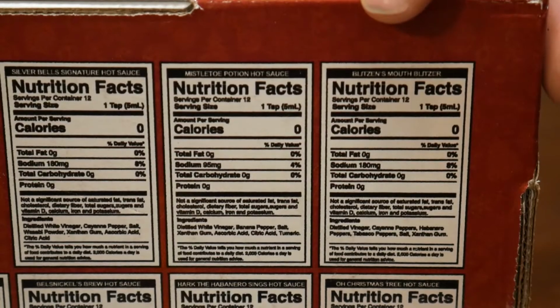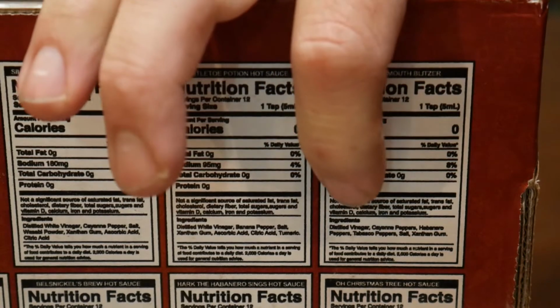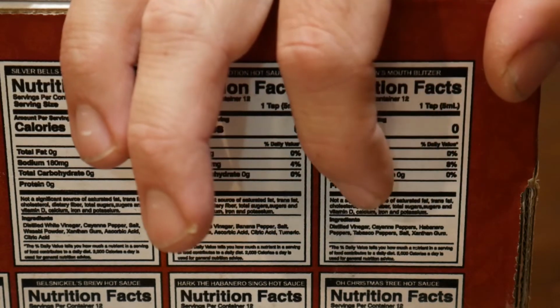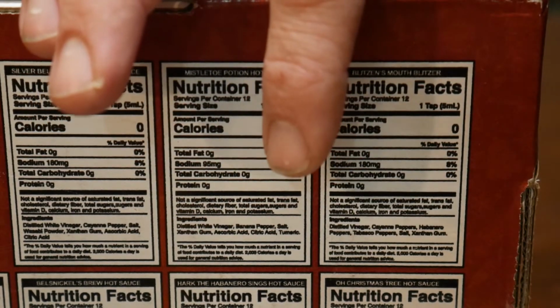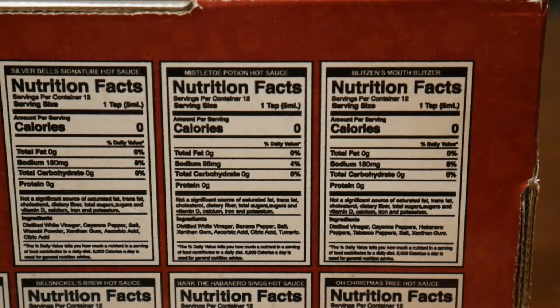All right, here is number 6, Blitzen's Mouth Blitzer. Let's look at the ingredients. It has distilled vinegar, cayenne pepper, habanero peppers, Tabasco peppers, salt, and xanthan gum. So it doesn't have the sorbic and citric acid in there. It has a really good flavor.